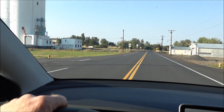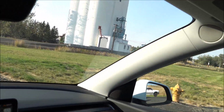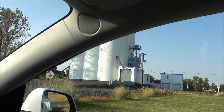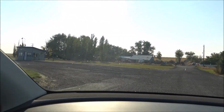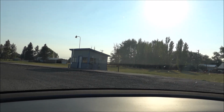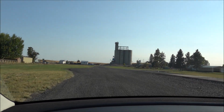It's the old Grass Valley grain elevator. Used to work there when I was a young man. The operations here for a bit, siloing the wheat and barley. This is the scale house. Gonna be going there to get a weight on everything.